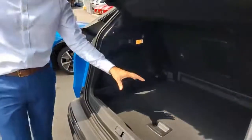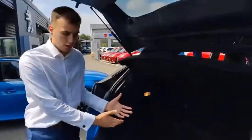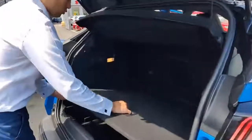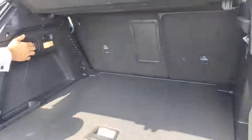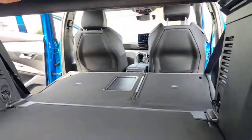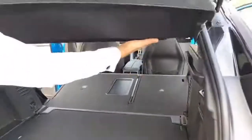You can also lower that and have a deeper boot tray there, so you've got more luggage compartment space, and it'll take some extra weight as well. But if we raise that all the way up to here, you can fold these seats all down, and that gives you a massive amount of space. And I'll pop out the parcel shelf as well for us.